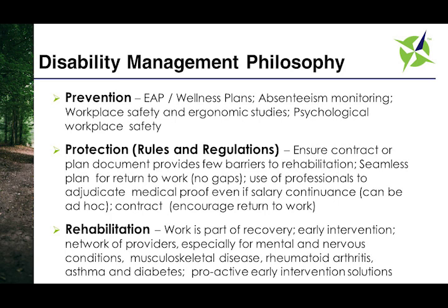Most long-term disability providers take both a proactive and a reactive approach to disability management, including embedding features like employee assistance programs and wellness programs, to try and intervene before a condition results in a claim. Most plans have rules regarding encouraging rehabilitation, ensuring no gaps between income and disability benefits, ensuring adequate adjudication of the claim, and maintaining regular contact to manage the risk and encourage a safe return to work. Rehabilitation is a key part of the program to help utilize return to work as part of the recovery.